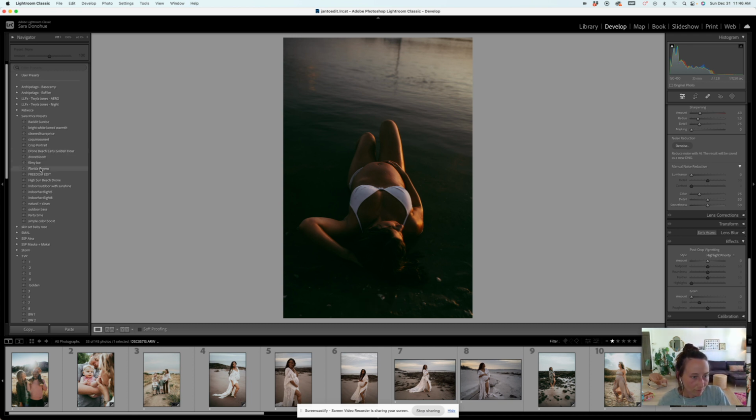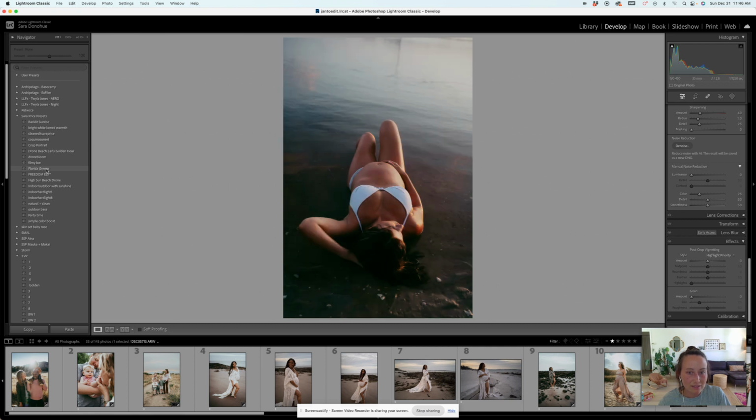And this one right here, Florida Greens. This one is really good for keeping the skin tones in some of those really heavy green, jungly vibe places. I shoot at Washington Oaks a lot, and that one can work really well there. Washington Oaks is a beautiful oak tree park close to my house.